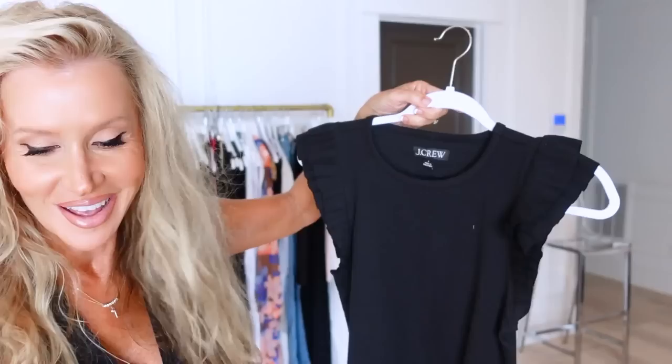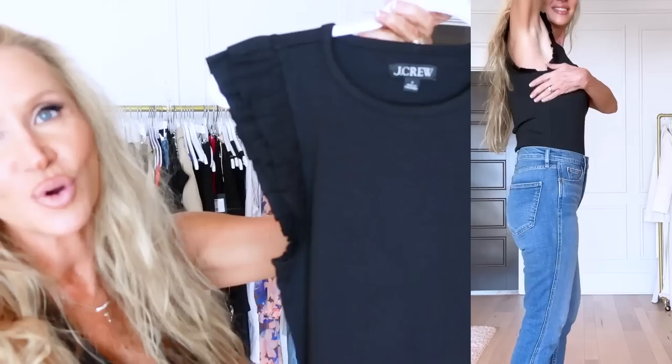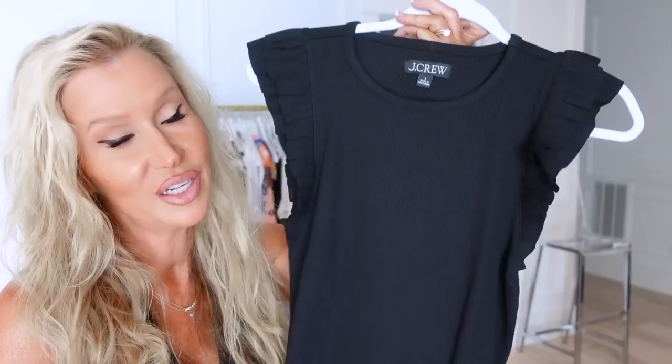Without a doubt, this is my favorite one. This is just my favorite type of top. It's fitted, it's ribbed, and it has ruffles at the sleeves. It just gives you that sexy, feminine, casual look, and can be dressy if you were to wear this with a skirt or trousers. I just love it. I really recommend this one. And I got a small, so I would say it's pretty true to size.